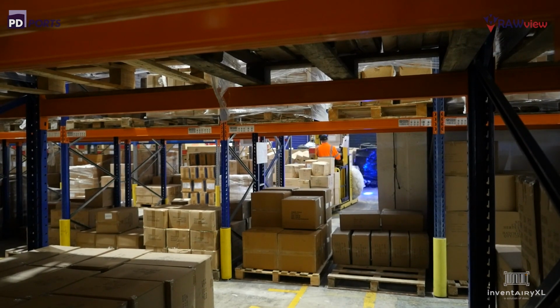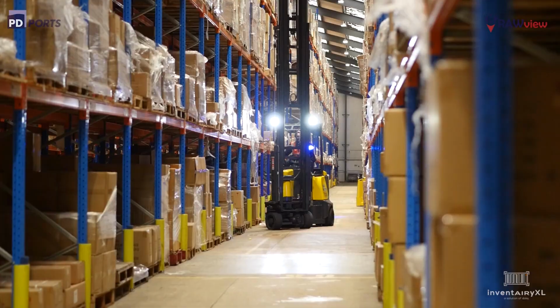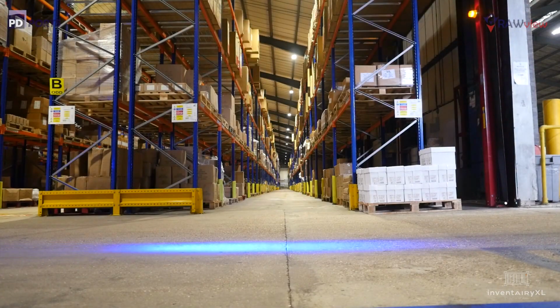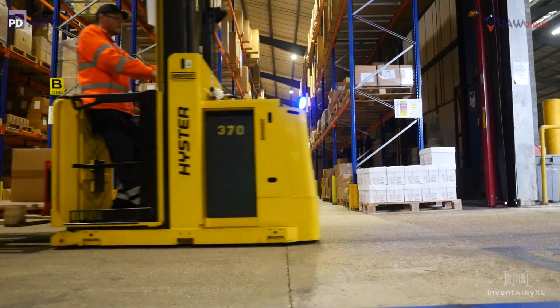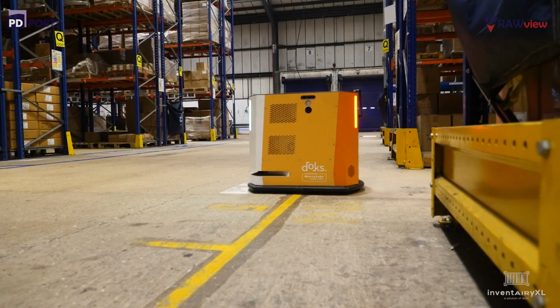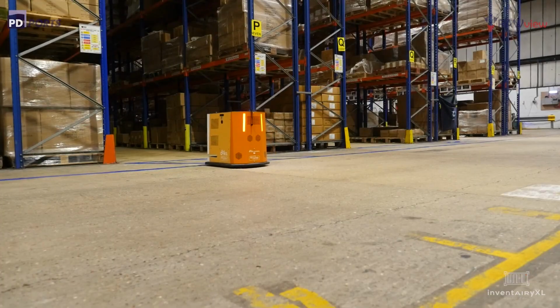So we've seen huge benefits with the system. Without it, we would have to revert back to counting at height. The manual counts would have to take place, which would eventually mean that the operation are not doing what they need to be doing, which we would see an impact from that. And yeah, he's an absolute asset to the team.